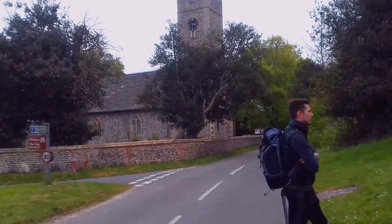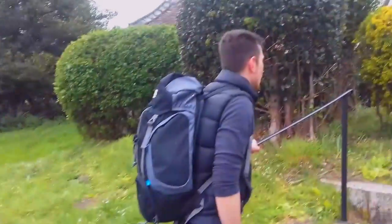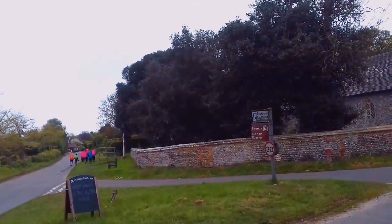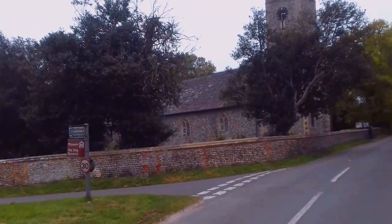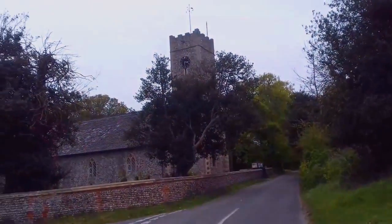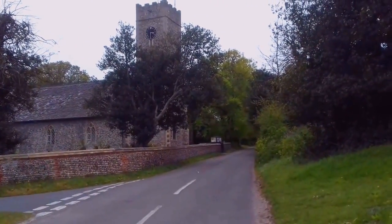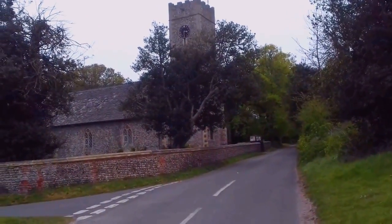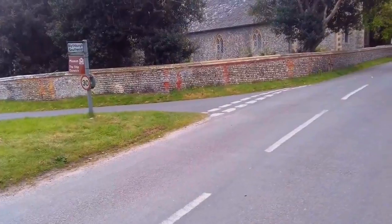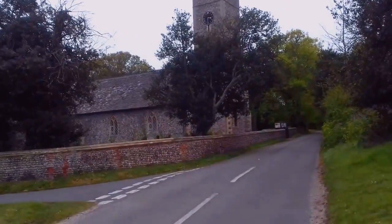We've just arrived in the village at Dunwich on the Suffolk coast. Church is in front of us. Jake's just looking at the war memorial. There's a lot of D of E's. In case you're not aware of that, that's the Duke of Edinburgh Award Challenge. I think we only do it in this country, don't we? It's not like America or anything, for any overseas viewers. It's for secondary school kids, and they have to do loads of different challenges. One of the things they have to do is usually long distance hiking and camping and stuff like that.